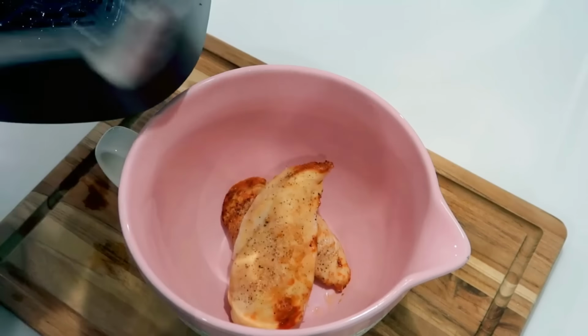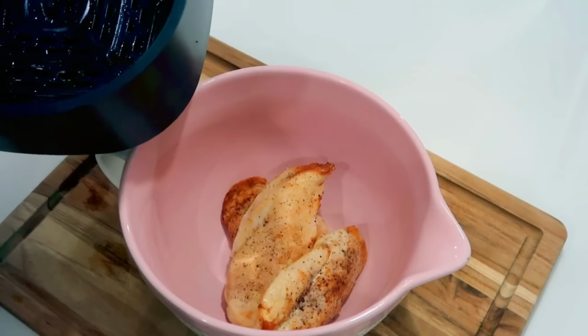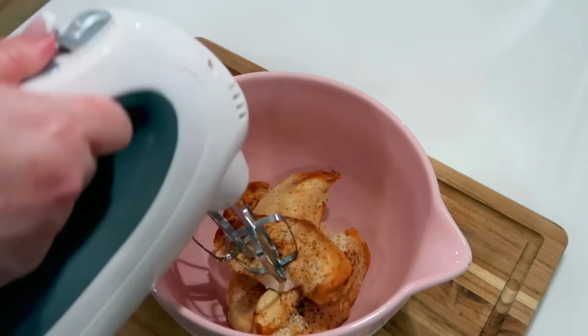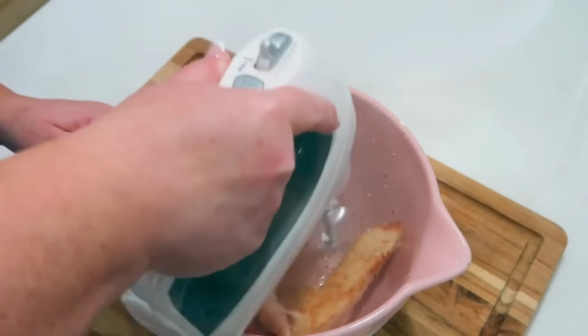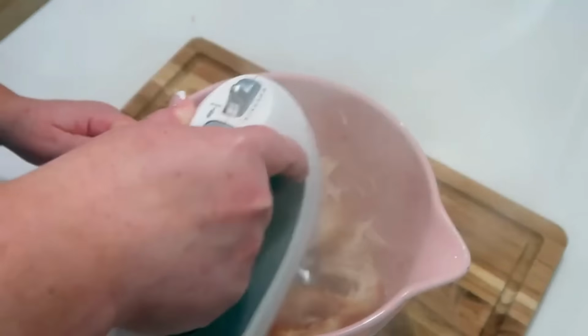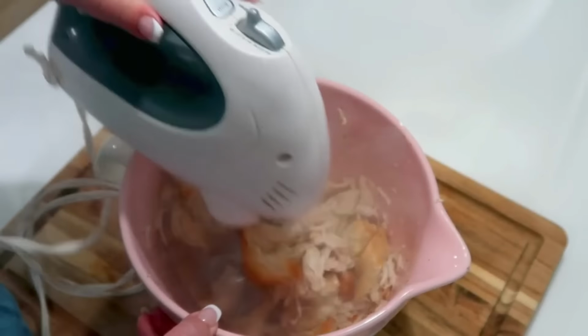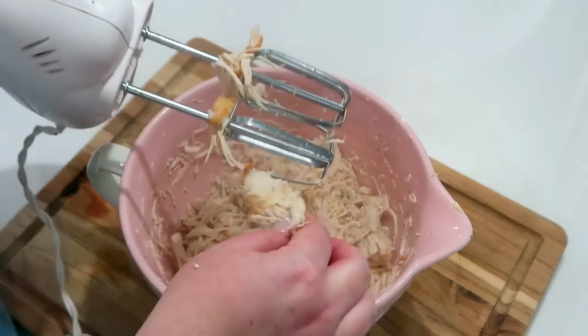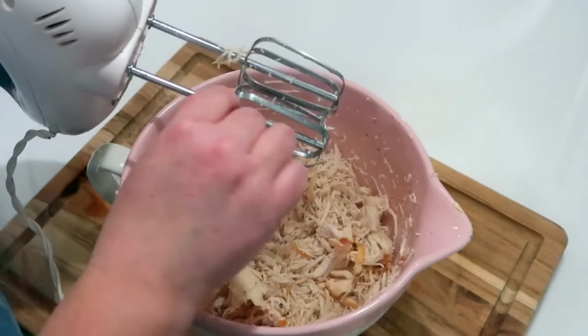Now it's time to prepare our roasted chicken to go into our soup. So I'm just adding the chicken into this large mixing bowl. I will tell you that the chicken was perfectly cooked. It was still nice and juicy. That was a perfect way of cooking it. And I'm just using my hand mixer here on high speed to shred up my chicken. This is the easiest way to do this job.